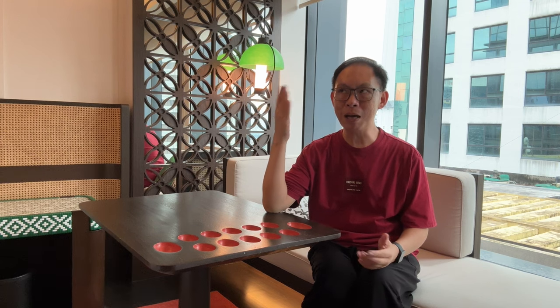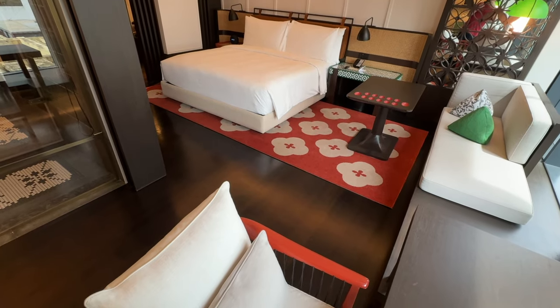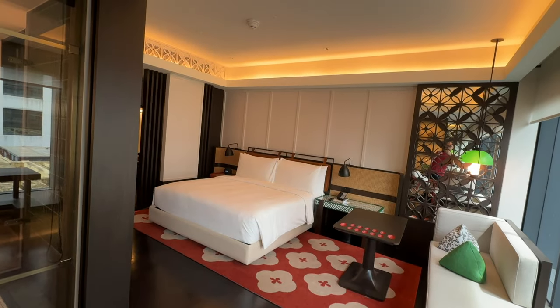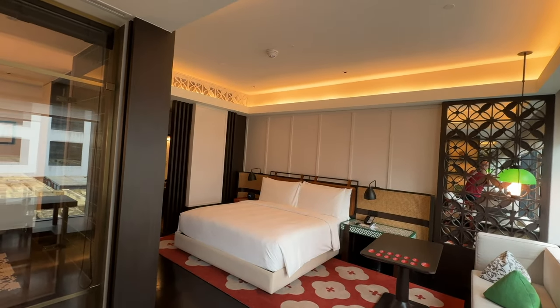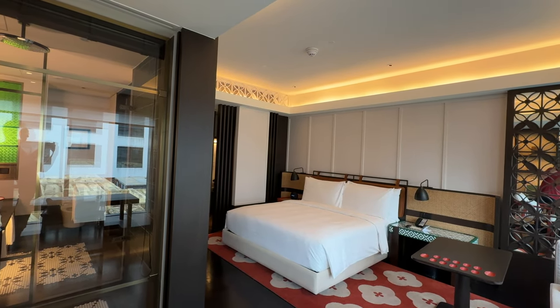From the time I came into this hotel, there are a lot of things that are very different from other hotels that I have stayed in. I would say that this hotel can be very weird, very unique, and at the same time very different from those that I've stayed in before. For example, I will show you one by one what I find interesting. At the same time, it is funny.